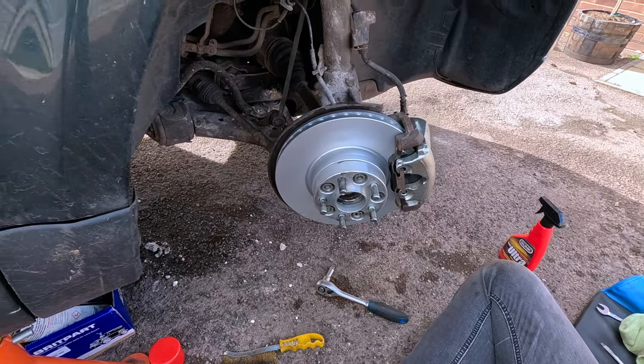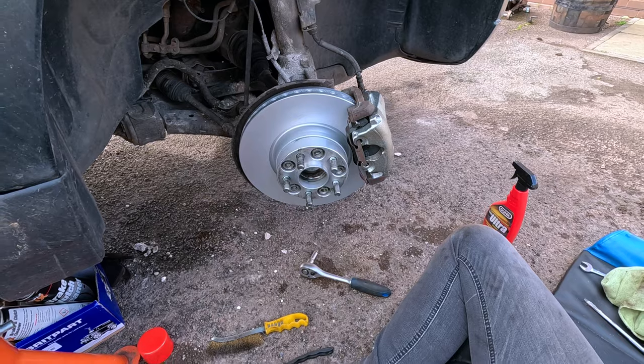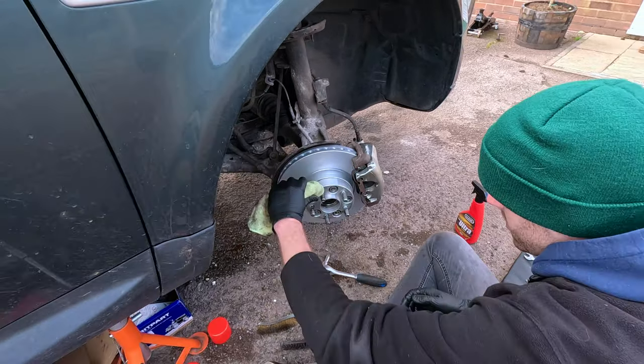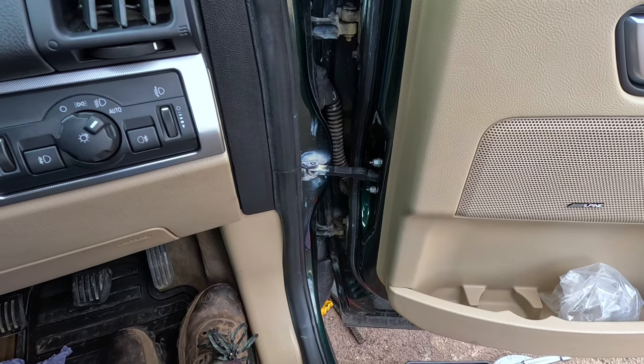There we go. Obviously, I'll tighten those up once we've got to bleed the system, haven't we? Yeah, got to bleed it now. Got to bleed the caliper. My job is to push the brake when you say down, I suppose.